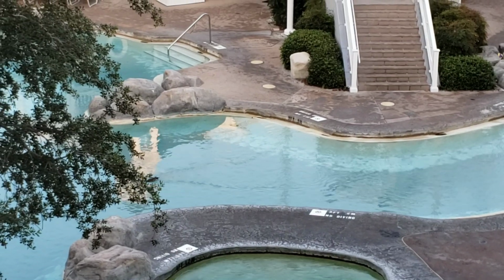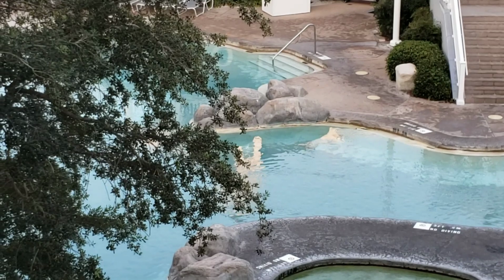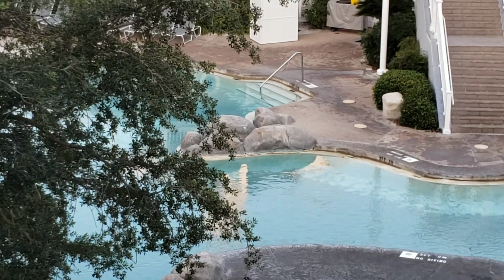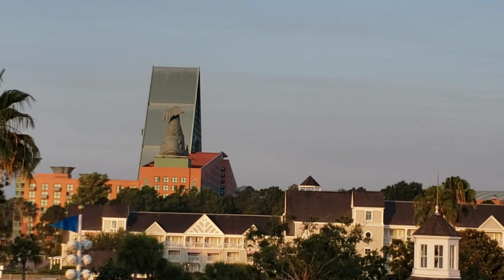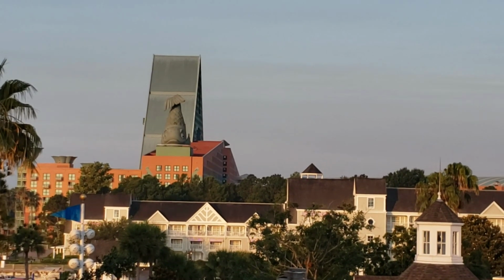Got a little duck taking her morning swim. It's going behind the tree there. A little better view of the Dolphin. Kind of neat how you can see that. Looks like a big fish. It doesn't actually look like a dolphin to me, but the name of the hotel is Dolphin.